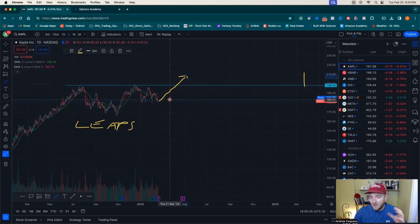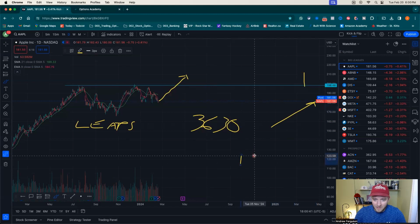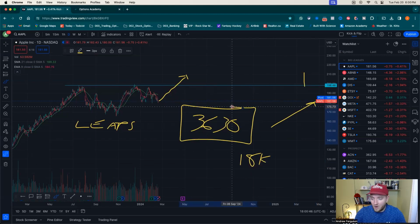The drawbacks for this strategy are that you have to have the capital, like we said, $3,630 to get going. But again, it is cheaper than buying 100 shares of Apple right now at 181. That would cost you 18K. So this trade lets you control 100 shares in one contract for a fraction of the price, more than 5 times less than buying 100 shares outright. So your capital and your risk are mitigated that way in this trade, which is a good thing.